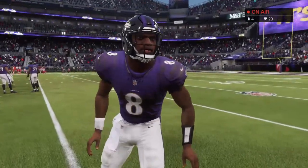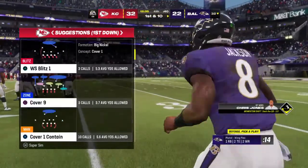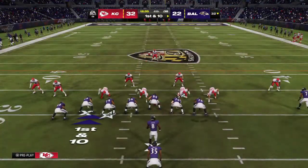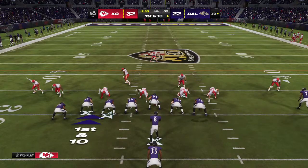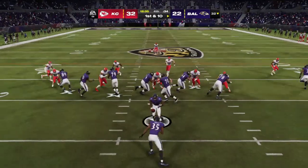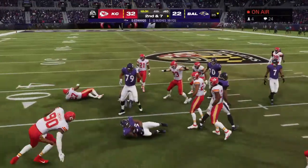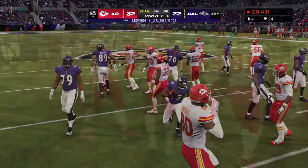Baltimore's offense set for this next possession. Their defense was able to hold serve, albeit with a little help from that missed field goal as they settle in now 1st and 10. Charles, all things considered, I guess that's not a critical miss at this stage, is it? No, but still everything helps when you're trying to finish off a ball game.